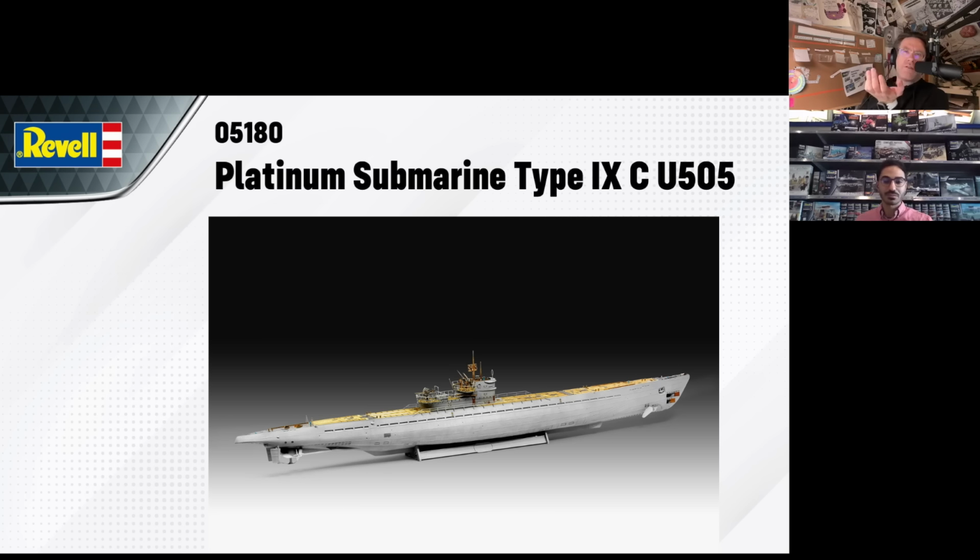So that makes it level 5. Yeah, it's for really advanced model builders to put together, because of course the photo etch parts and the wood parts are expensive, so there's not that much room for errors when you build it. Of course, we don't earn more money with a platinum set, so the price is higher.